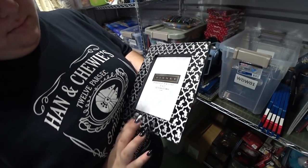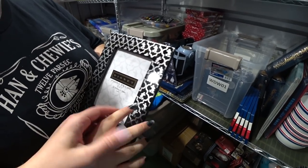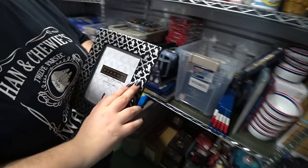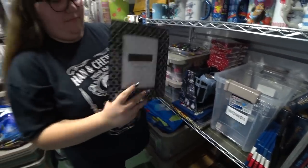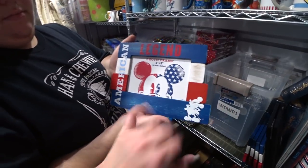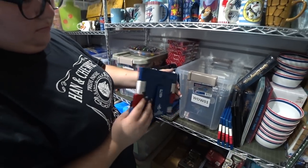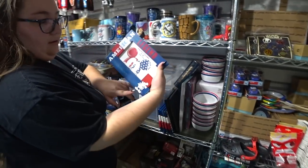Here's something I've never seen in an outlet because I wasn't with you guys when you found this. Oh, nice. 5x7. Oh my gosh, it matches your nails. Look at that. It matches. That's so cute. It's like silver and black, glittery. Mickey photo frame, $9.99 instead of $30. American Legend photo frame is wooden, which is really cute. It's $7.99 instead of $25. American Legend Mickey. It's just made out of little wood parts. Yeah, it's cute though. 4x6. Got a little Mickey silhouette.